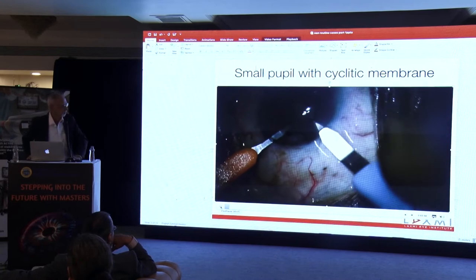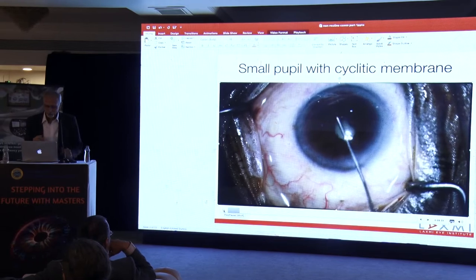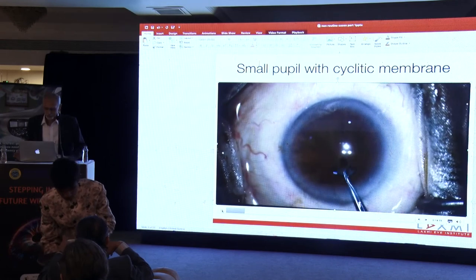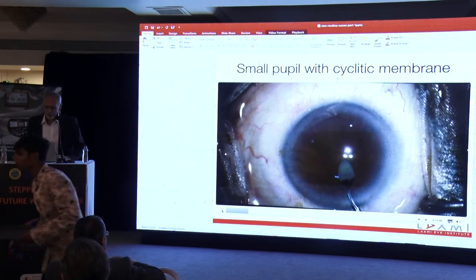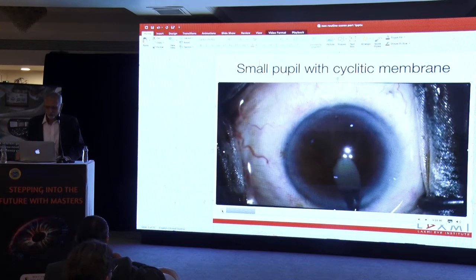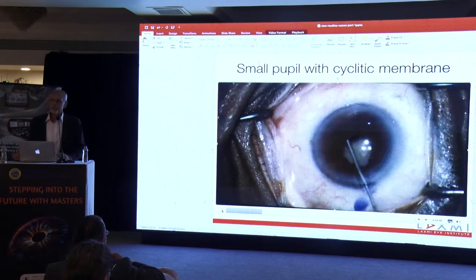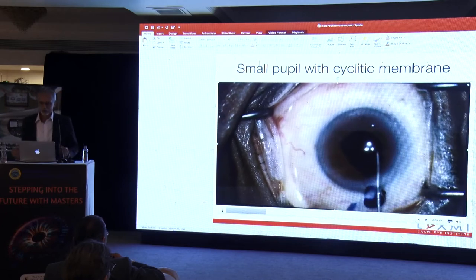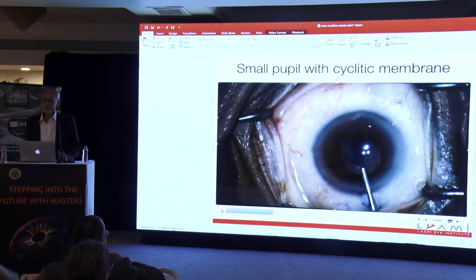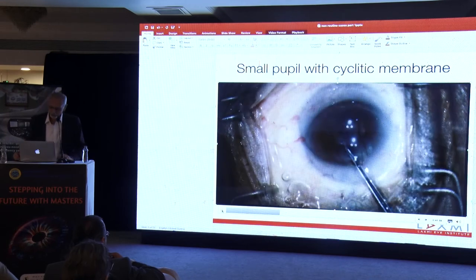Very often when you have these small pupils, if you are careful, the first thing that you obviously do is to try and separate the iris from the lens, and then you have these cyclic membranes. If you are in the right plane, with the micro forceps, you can literally peel it off. And after that, these pupils normally open up. Now, these are all soft pupils, but you definitely want them to be slightly opened up with pupil expanders.